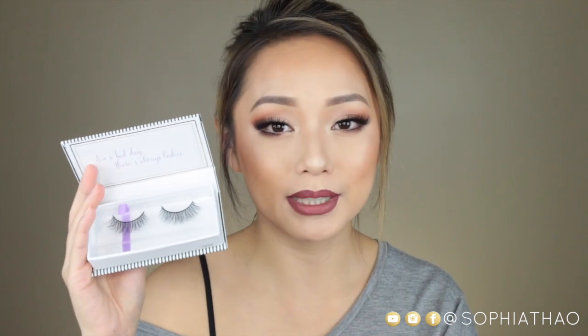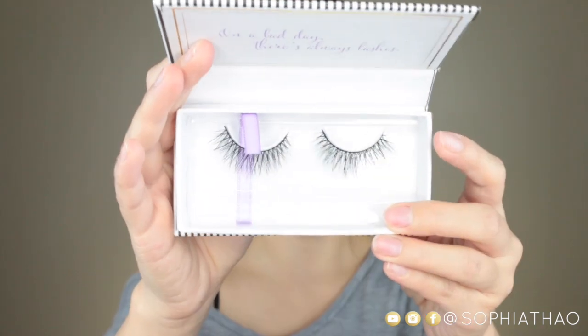Next is lashes, and I am being completely unbiased here. My favorite pair of lashes have to be Snob from my line Superficial by Sophia, and I just feel like they're so perfect for any look. They can be worn with a really dramatic bold eye, or they can be worn natural. They really are just the most versatile pair of lashes, and I absolutely love them. I highly recommend them if you're interested in my line of lashes and you don't know which one to get. I really recommend Snob because they just go with every look.